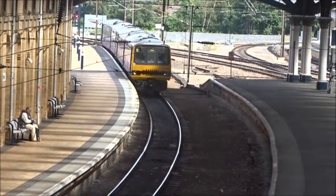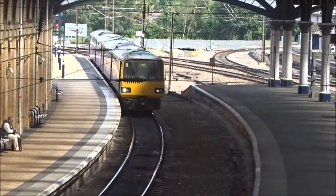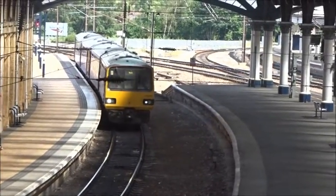It's the arrival from Harrogate coming in. But my first destination on the Ranger will be Harrogate.